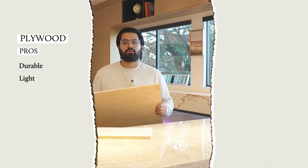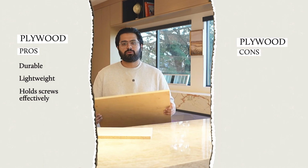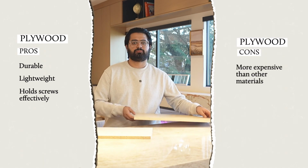Pros: durable, lightweight, and holds screws very effectively. Cons: generally it's more expensive than materials like particle board.